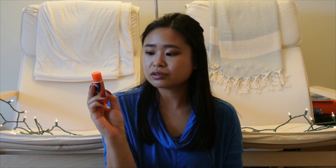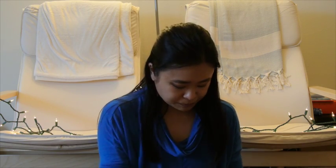I usually have a glue stick, so this time around it's the Elmer's Craft Bond Repositional Glue Stick. I usually don't like the repositional ones. I like the ones that are permanent, but this is just what I happen to have.